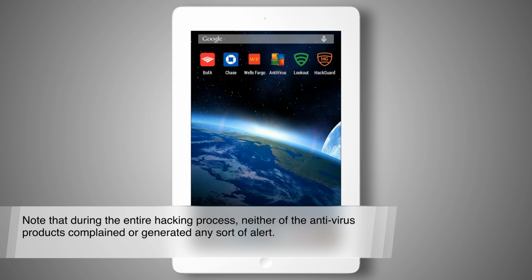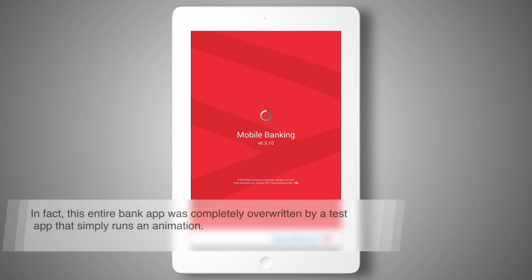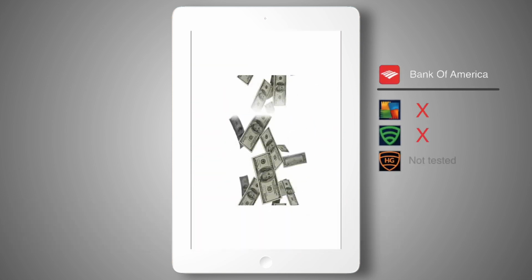But did the hacks actually work? Let's find out. Let's run our first bank app, which is protected by both antivirus apps, but not by HackGuard. Well, it could not be more obvious that this bank app was indeed hacked and that the 2 antivirus products did not stop it.